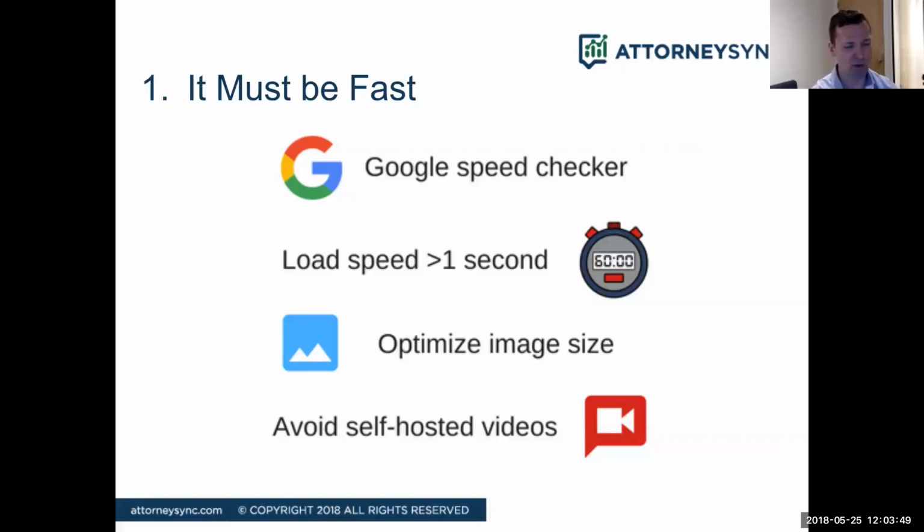A good general guideline is that your pages need to load in about a second. And I like GTmetrix. Google PageSpeed Insights is fine, but I really like GTmetrix for speed testing. A lot of the major issues that can hurt speed are hosting. Economy class hosting and shared hosting environments can be a problem.